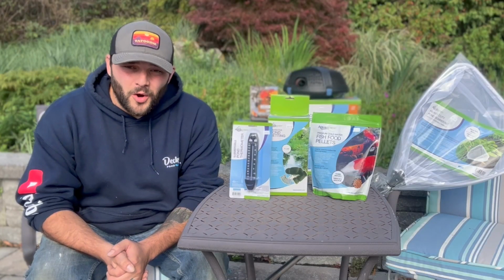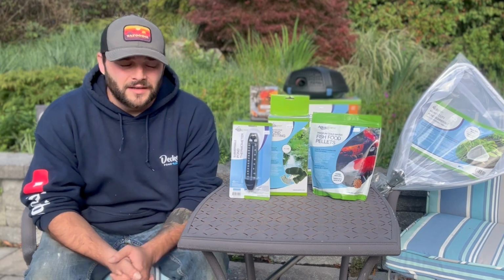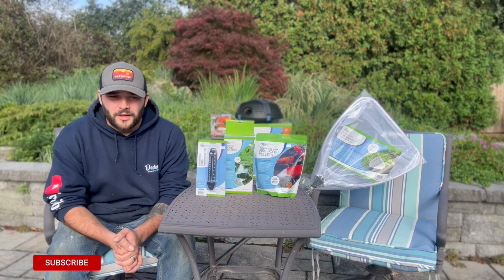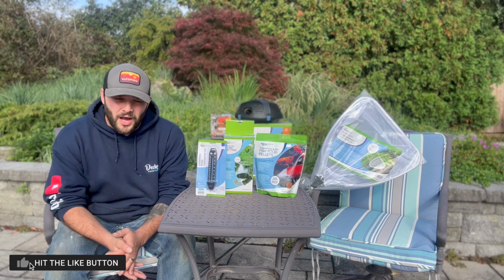What we're going to be going through today is the essential products that you're going to need for this time of year for your pond. Right out next to me, we have our fall products that we like to get in around this time of year. It really does help with your pond's ecosystem and your pond health overall.